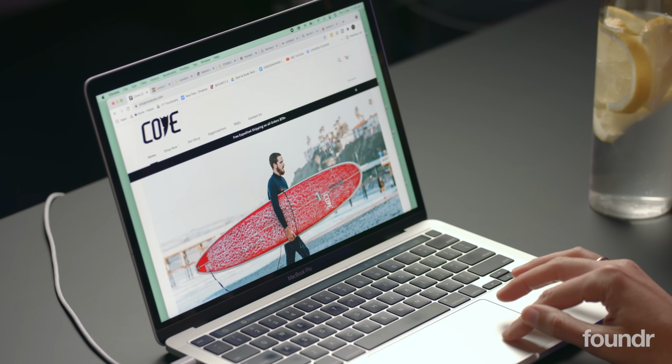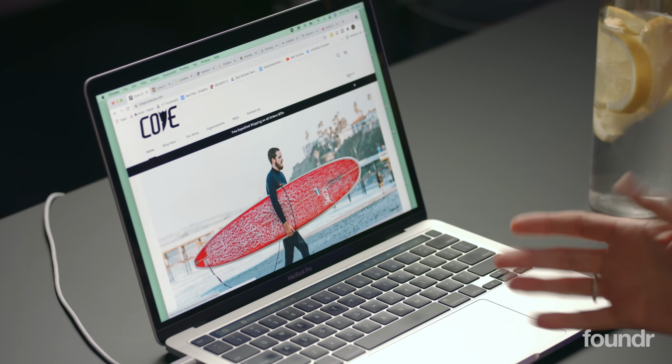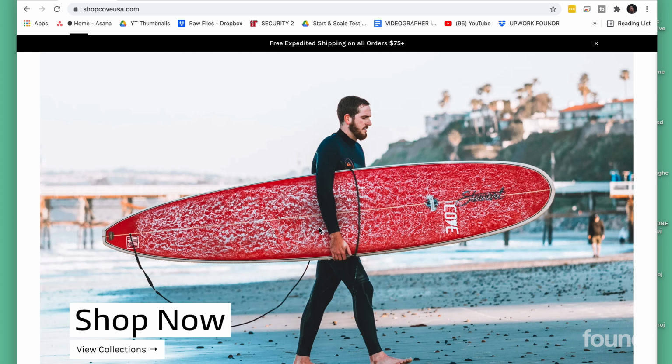So the first site that we're having a look at today is Cove. And I really like the cover image. It looks really great. The surfboard is eye-catching as well. Probably my first piece of feedback would be that I'm not exactly sure what you're selling. Like, it's clearly something surfing related, but I always like on all of my sites to make it really, really clear exactly what we're selling for someone that's landing on your site for the first time. So, I mean, I'm just looking at this now, but I imagine it's like surfing accessories or surfboards.